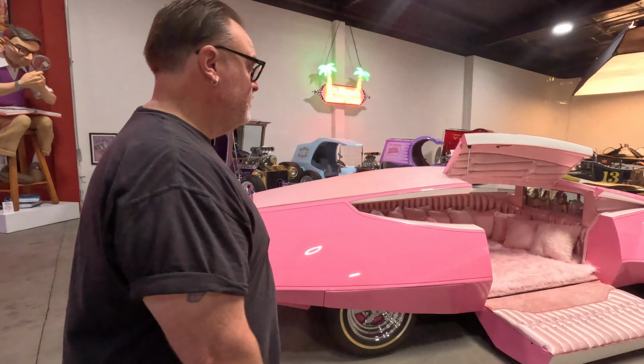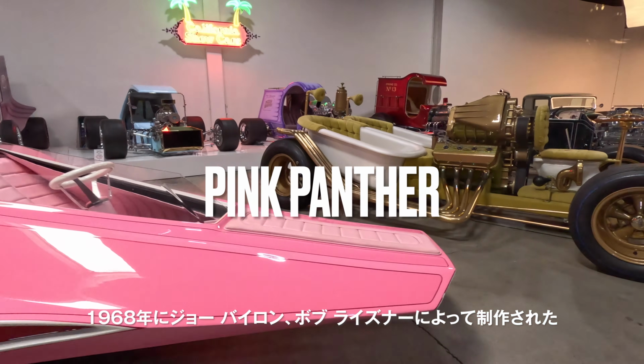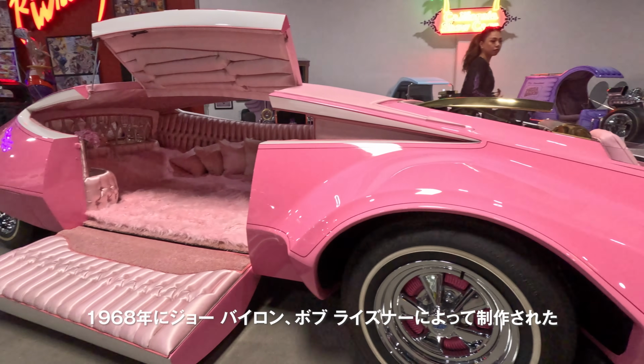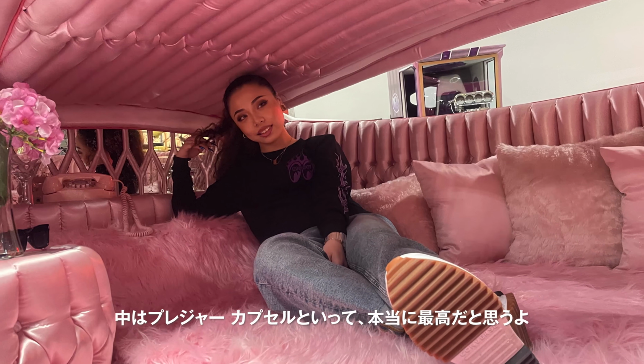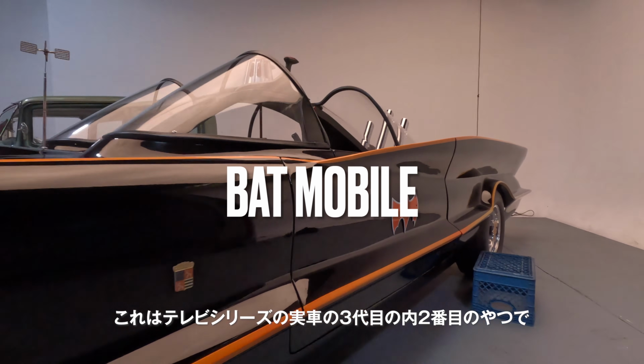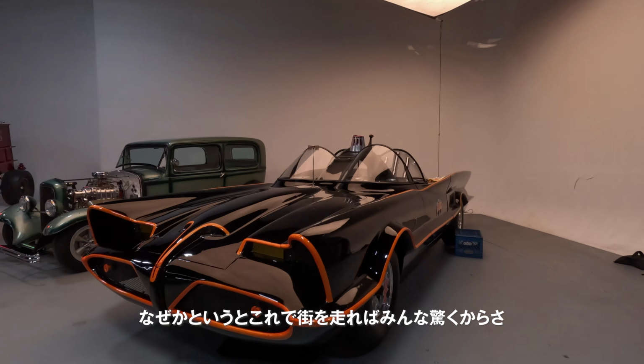This is Emmy's favorite car, the Pink Panther. It was built in 1968 by Joe Balon, Bob Reisner. And it was supposed to be like the ultra limousine of the 60s. The inside was called the Pleasure Capsule, which I think is amazing. It also is good for naps. The most famous car in the world. This is number 2 of the original 3 from the TV series. And it's probably my favorite car to just take out because everyone loses their mind when you drive this on the street.